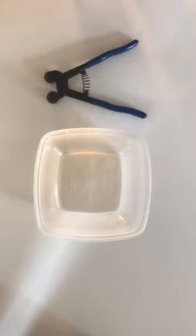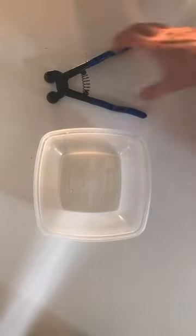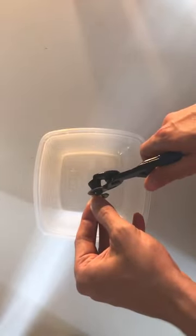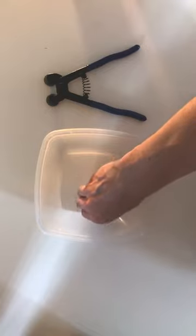The mosaic tiles I'm using are square, so I'll be using a tile nipper to cut them down to shape where required. This should be done using eye protection. Carefully place your tile into the tile nipper and place the nipper over a plastic container. Cover the nipper with your other hand to prevent cut tiles from flying away.